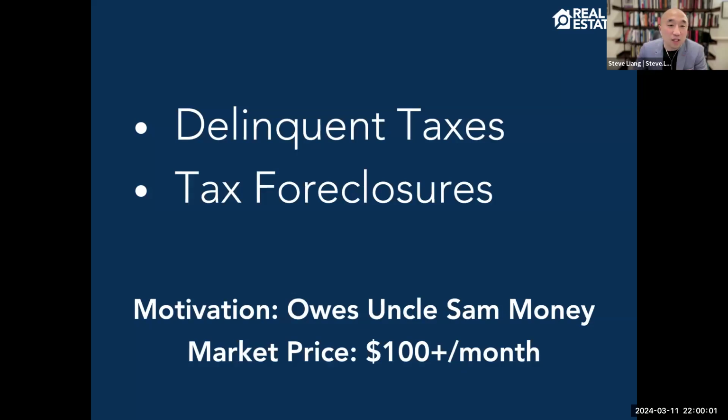The next one is called delinquent taxes. So they owe property taxes. So delinquent taxes or tax foreclosures are the types of ways to find these types of motivated sellers.